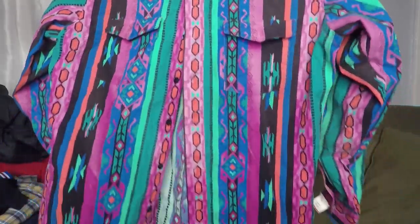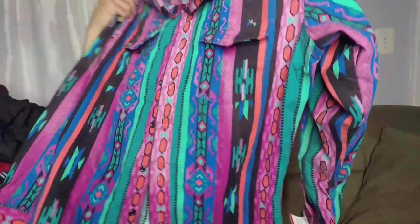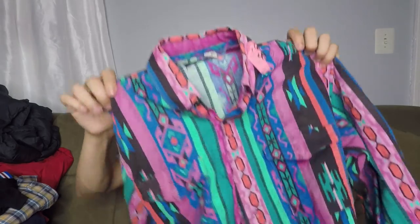This is a Western, a Wrangler Western shirt. And Wrangler I don't pick up very often unless the print is crazy, and this print is crazy. I wish it did have the pearl snap buttons. It doesn't, unfortunately. They're the normal buttons on it. But Wrangler stuff that has crazy patterns sells super well if you know how to keyword it right.